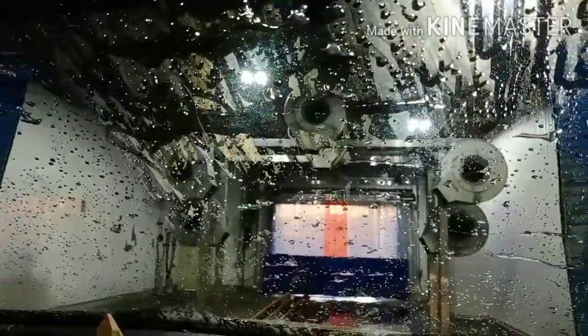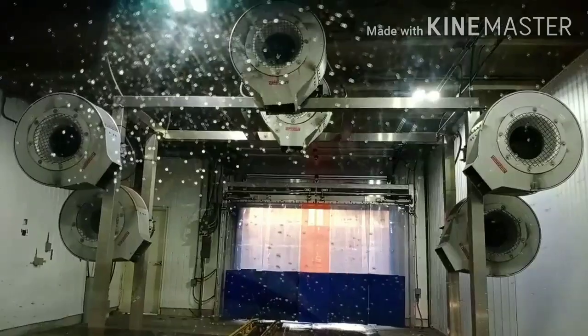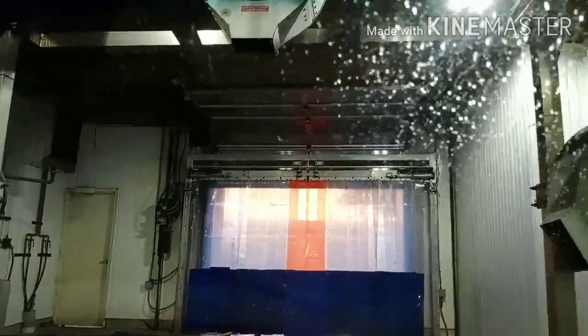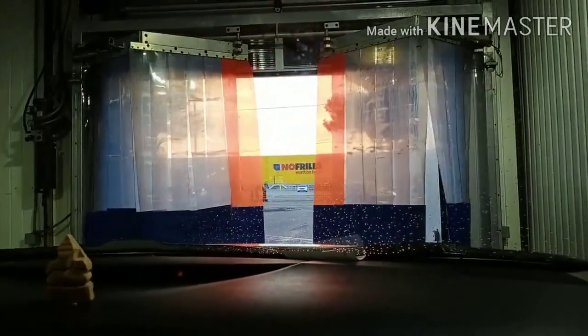Here we have the dryers in all directions. First, these drying blades will blow hot air on the car. If you see the air bubbles on the window, water running on all sides, and you can see the air blowers, this blows hot air so that it will dry the outside of the car soon. So now we are entering into the blowers. Now the air is being blown on all sides. It will not pour water on the bottom of the car and it will not clean it there.